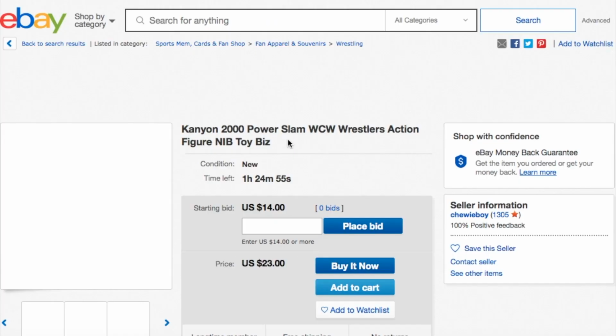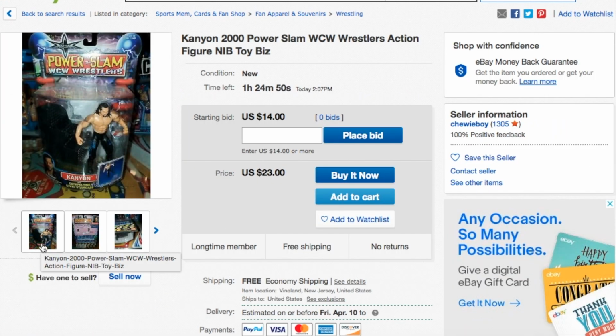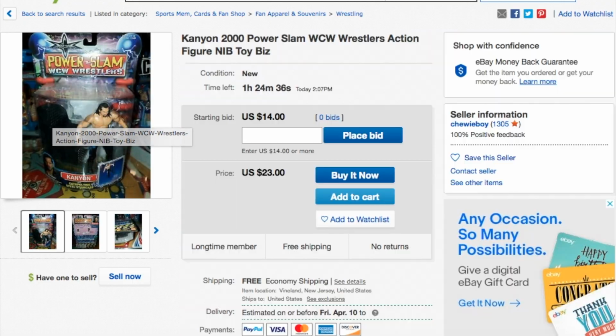A Canyon. So it's from the same series as that Sting. It's a Canyon action figure. I don't think I've ever seen a Canyon action figure. It's pretty detailed. Comes with some ring steps. Catapulting steel staircase.